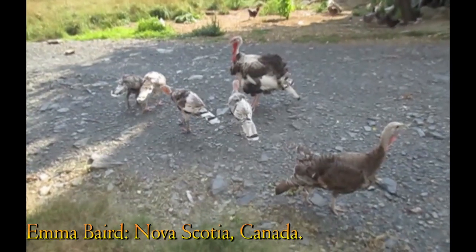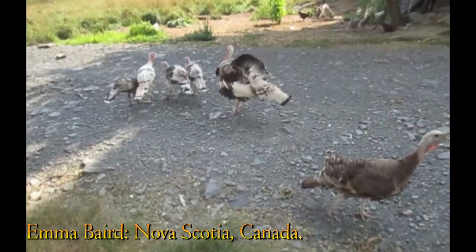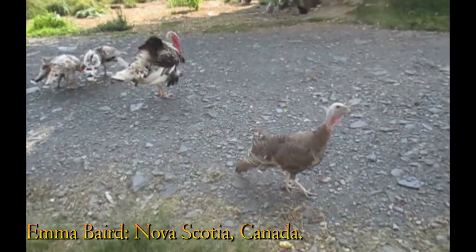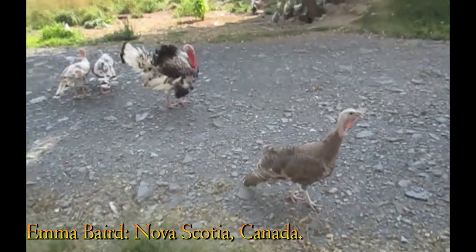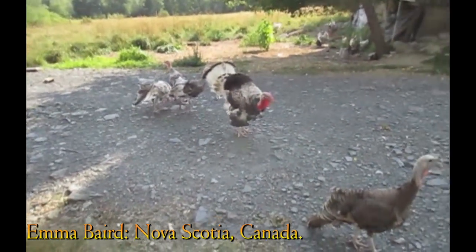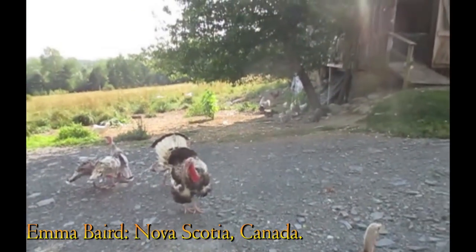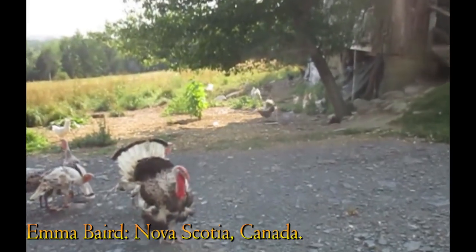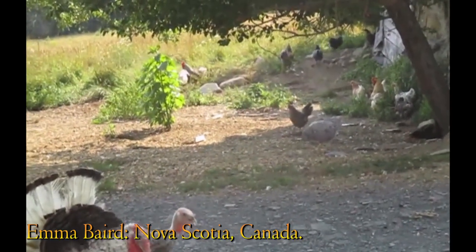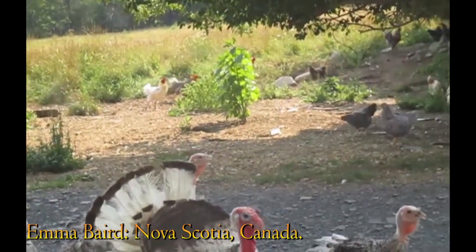I thought I'd give you a little look at who we have. We have Mr. Turkey and Mrs. Mummy Turkey, who's saying hi, and the four young turkeys that are these guys' offspring this year. Then over there we have our laying hens. It looks like they're getting into trouble with each other at the moment.